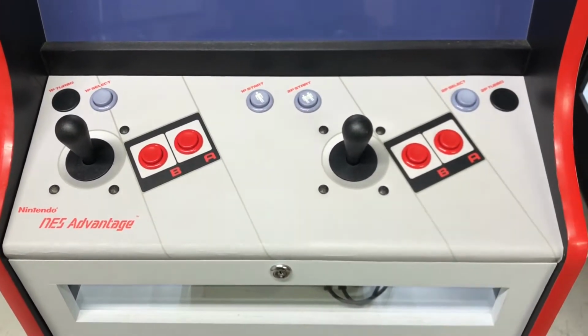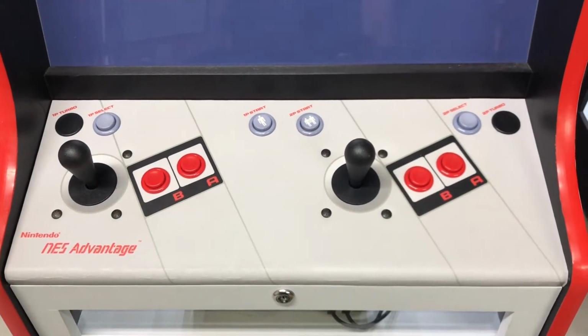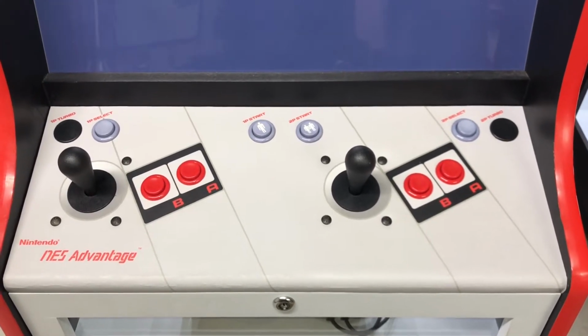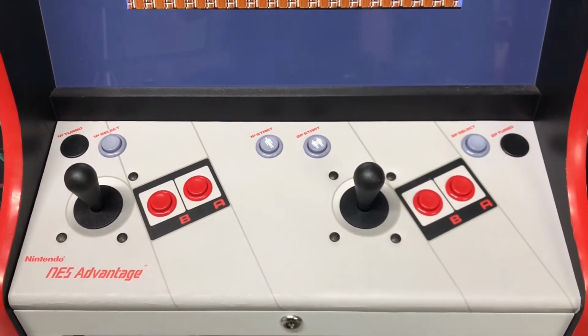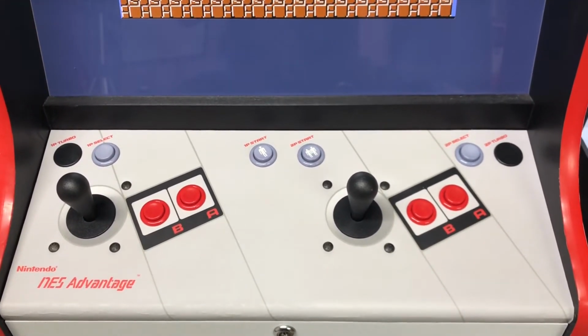I mean, obviously modeled after the NES Advantage. Pretty simple design, but I think it really captures the NES Advantage. And even though you're not playing on the NES Advantage or any real Nintendo controller, dang it, it looks just like it. So most people are okay with it, and it plays great.